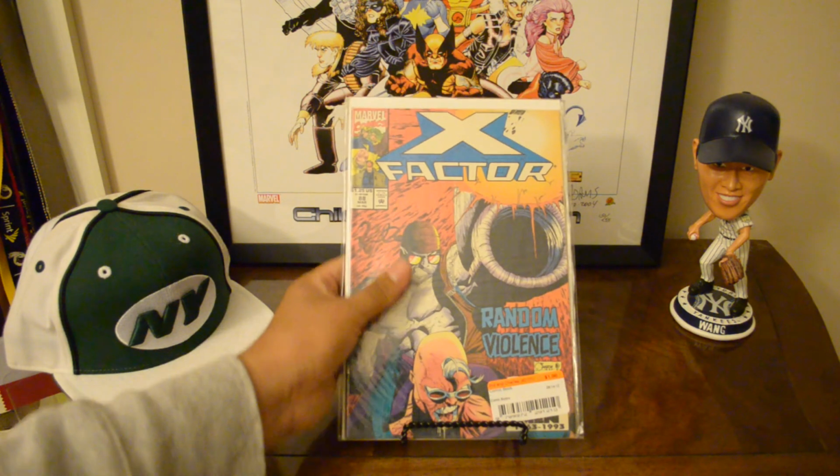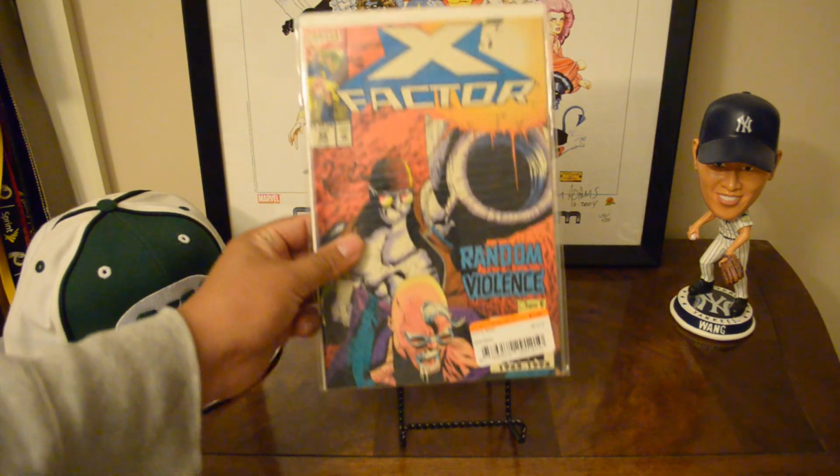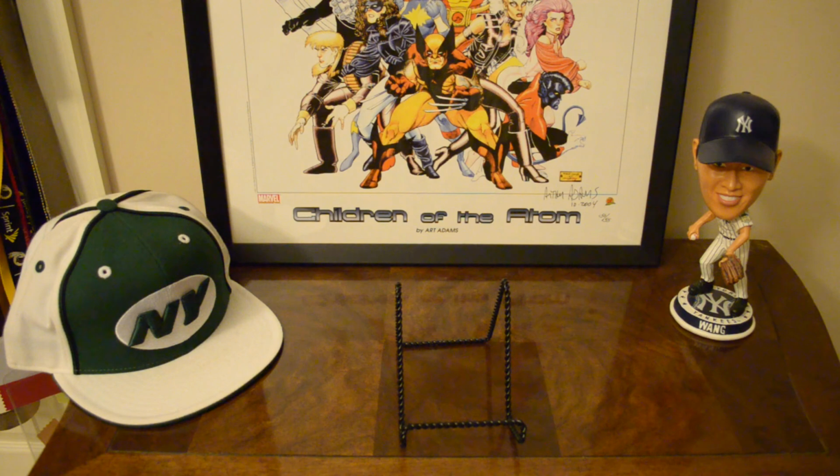Next comic I found for $1 was X-Factor number 88. Came out in 1993. First appearance of Random, Marshall Stone III, I believe. Ex-Patriot appearance as well. So again, another first appearance. Just thought I'd add this to my collection. X-Factor 88.